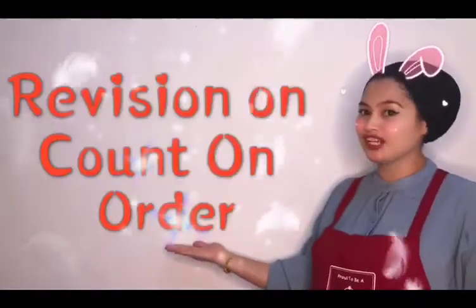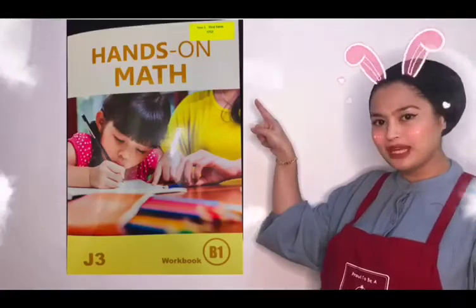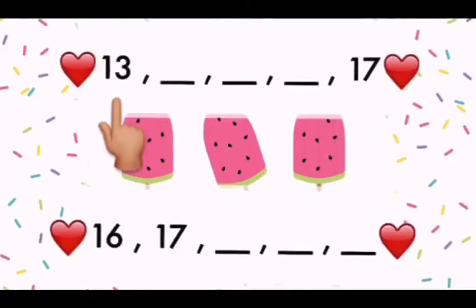So today we're going to do revision on count on order. Okay, so I want all of you to check out book Hands-on Math B1 and please open page 13. Children, let's redo the revision together.